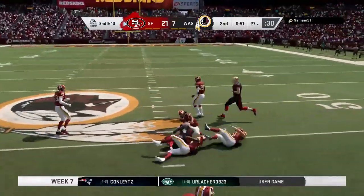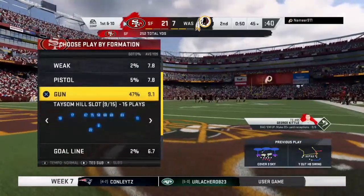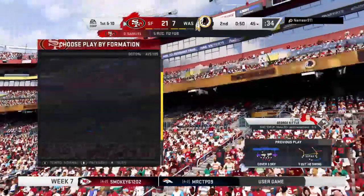Open man is Samuel, complete. And he'll be tackled right on the chalk of the 45. Now San Francisco going to call their 2nd timeout as the clock shows 50 seconds to play here in half number 1.